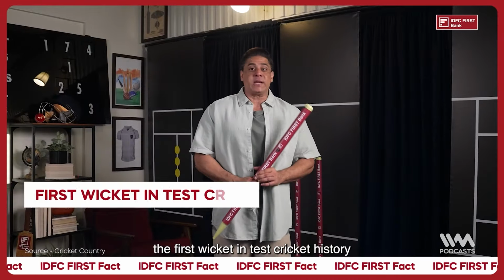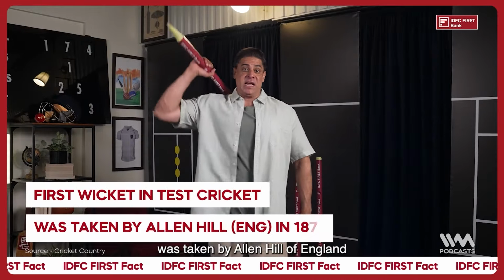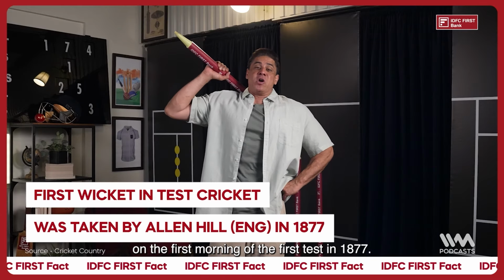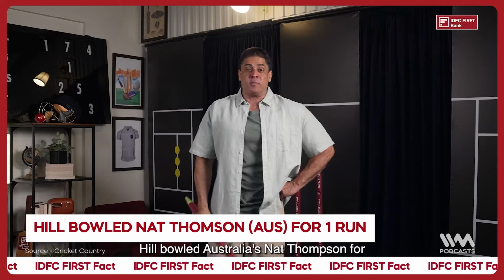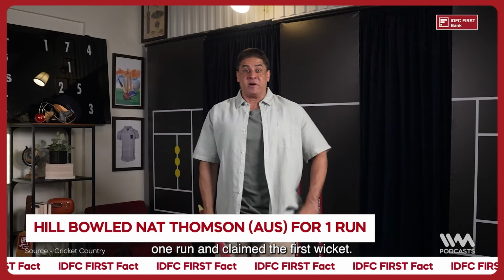Did you know that the first wicket in Test cricket history was taken by Alan Hill of England on the first morning of the first Test in 1877? Hill bowled Australia's Nat Thompson for 1 run and claimed the first wicket.